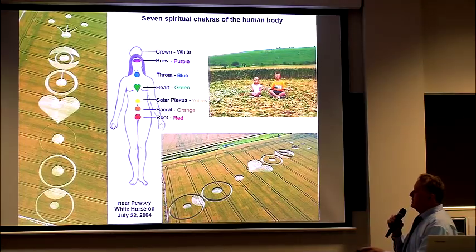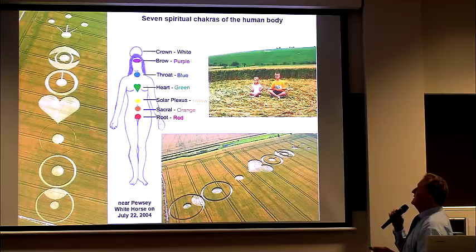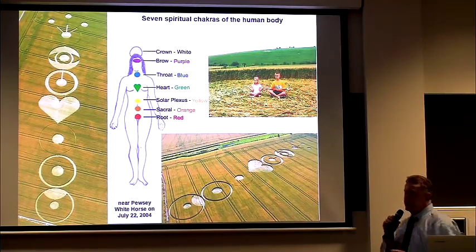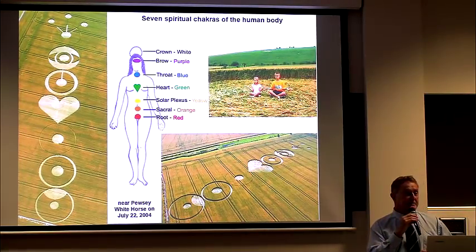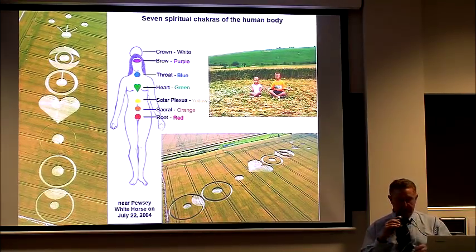This is a very 2004 near a white horse. It also pointed toward a white horse, a different one. The heart chakra. So this is a very, very healthy spiritual influence on the human race. Okay?